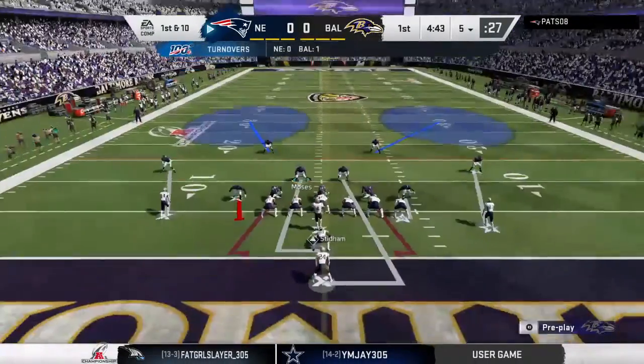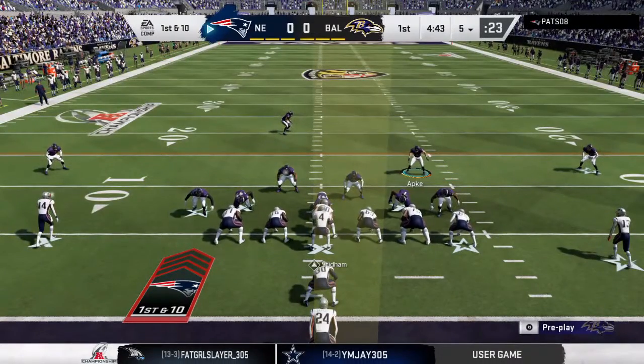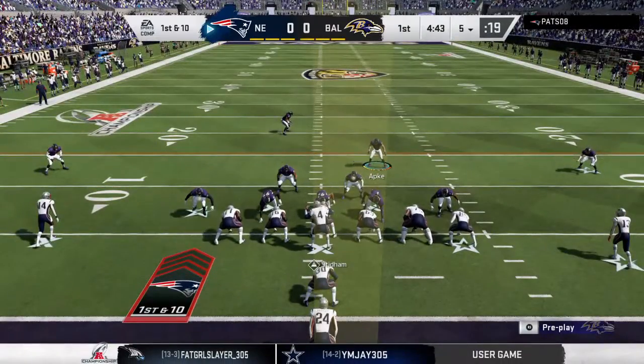On the set, 6'6", pull it high. You must be getting tired of seeing me. Check. Hey, Charlie. Hot, hot. Check.